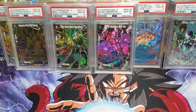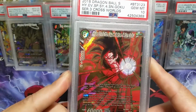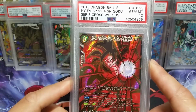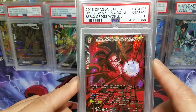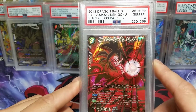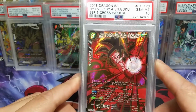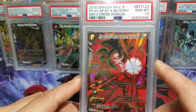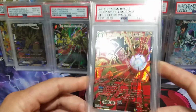Alright, so number 2 in this countdown, second favorite secret rare of all time, is also another Super Saiyan 4. So we got Hyper Evolution Super Saiyan 4 Son Goku. Now this card is gorgeous as well. This actually is one of the cards that got me into Dragon Ball Super. When this card first came out in set 3 and I saw it, I just wanted it and I had to get it. It was probably one of the first secret rares that I was just hunting for. It's beautiful. I can't get over it. It's just really, really nice, and it's actually the card that got me into the game.